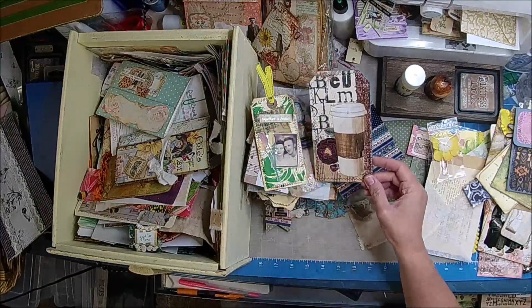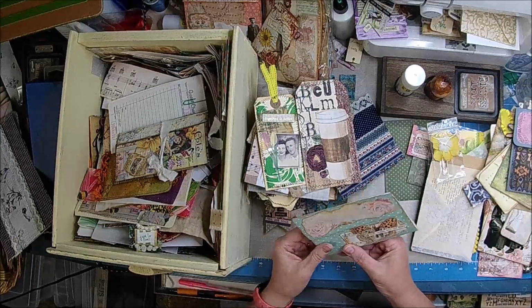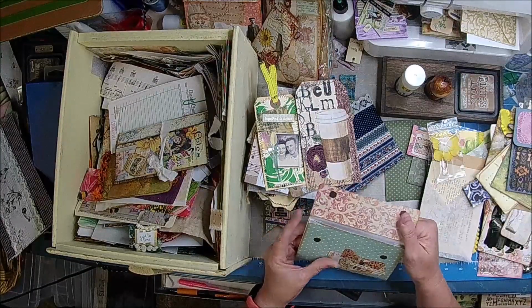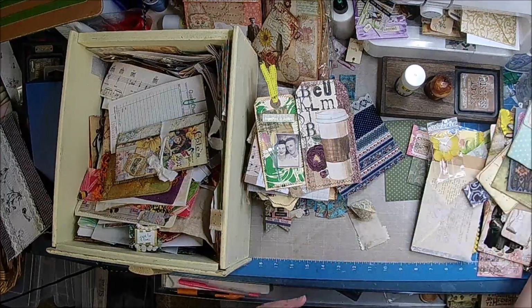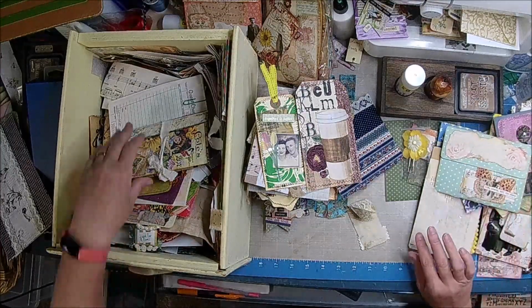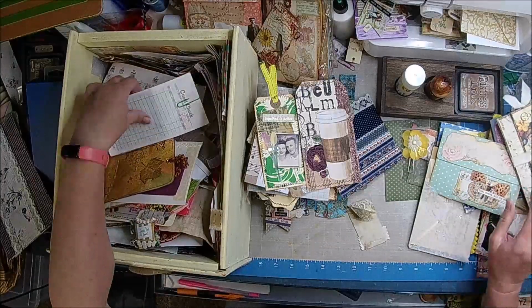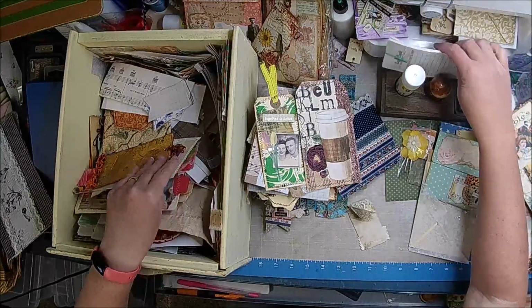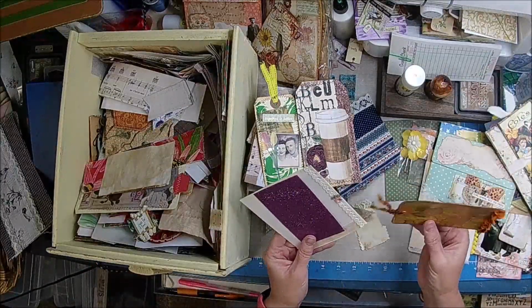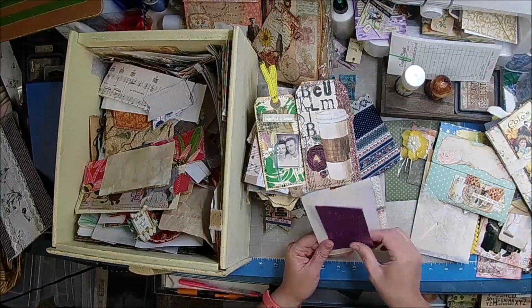Coffee. I'm not planning a coffee journal. Actually, these are really adorable. I've made one in the past. This one's cute. I'm going to keep that. That inspired an idea, I think. I don't know. My brain's all floops. I'm keeping that. I know for sure. Guest checks need to go in a different spot. That's fall. That's going to go up there.